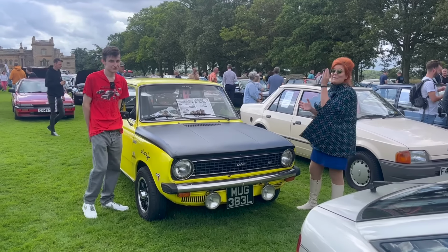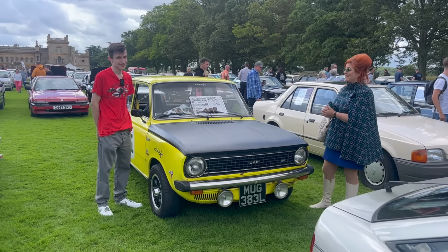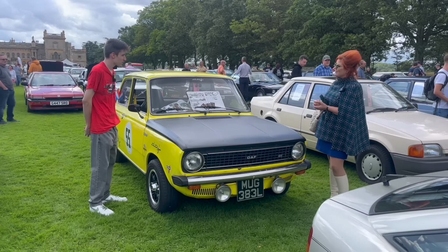Saw this and made an absolute beeline down the field for it. And this is Thomas and his dad's DAF 66. Now, this is quite an interesting choice. What's led you to a DAF 66?